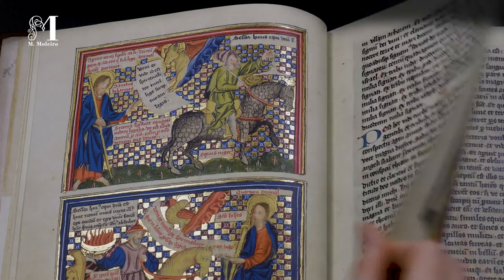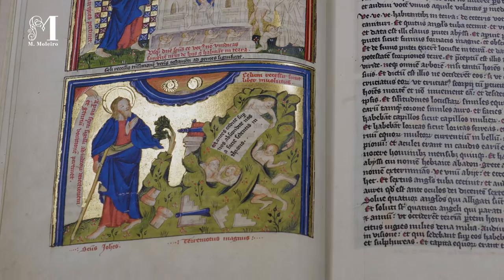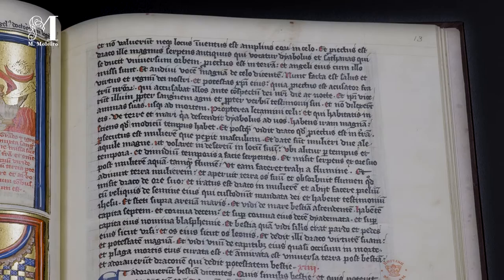The manuscript is organized in two images per page, that is an upper register and a lower register, and they follow in a natural narrative format. This is unusual compared to most earlier apocalypses, which represent the image at the top of the page, and then down below are inscribed the passages from Baron Gaudus as well as the Book of Revelation. This manuscript is also unusual in the sense that it includes the full text of the Book of Revelation itself.